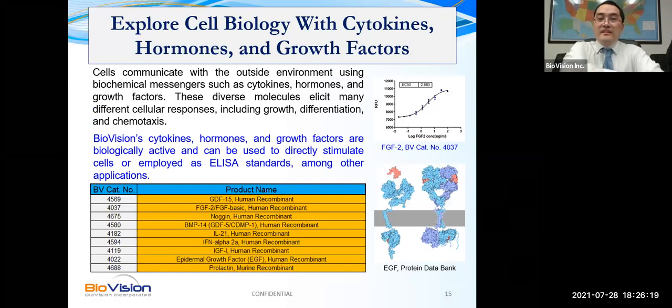We also provide numerous cytokines, hormones, and growth factors that can target multiple different cell types and many different pathways. You saw this already with some of the products in our human cell express line. But some of our most popular protein products are classified as cytokines, growth factors, and hormones. So these highly pure and active proteins are important to customers who want to study how cells react to external stimuli and to measure responses such as growth, differentiation, and chemotaxis. So you can literally sprinkle some of these growth factors into your tissue culture and measure cell growth.